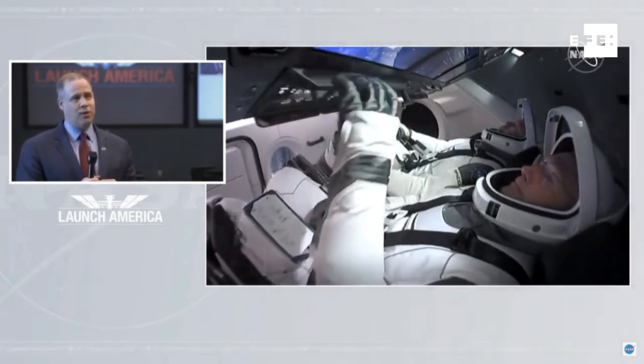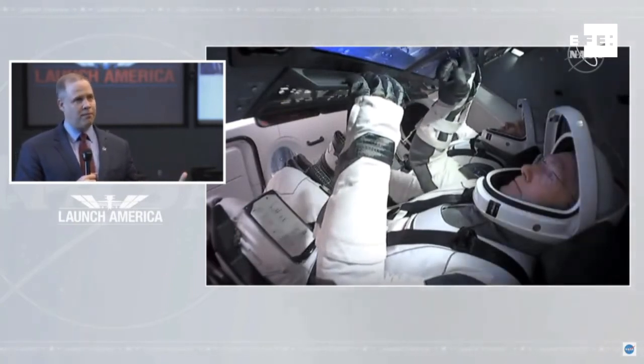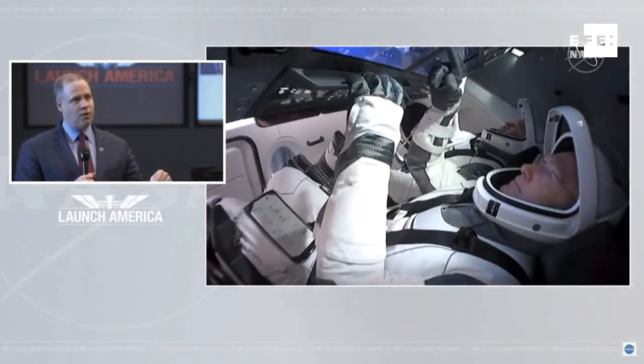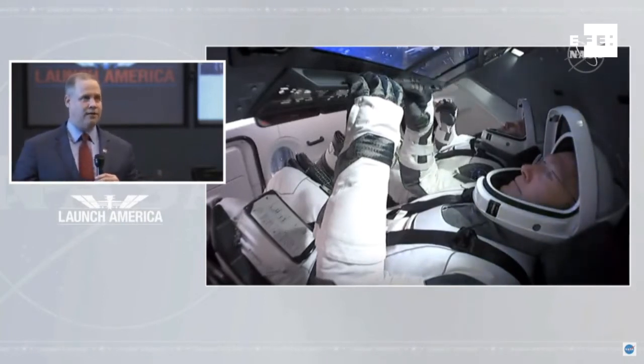And I really think when we look into the future, we're going to see these models of doing business with public-private partnerships apply not just to low Earth orbit, which is what we're doing today, but we're taking this model to the moon and even on to Mars.